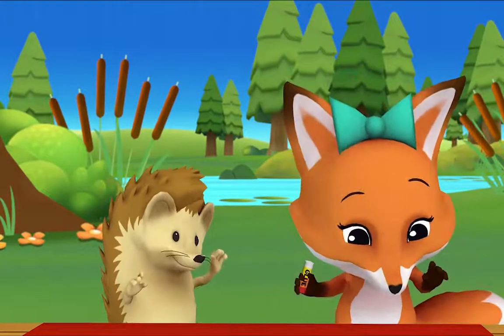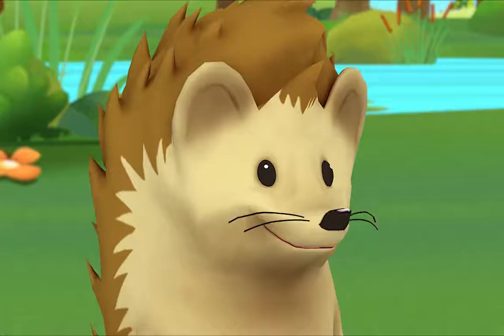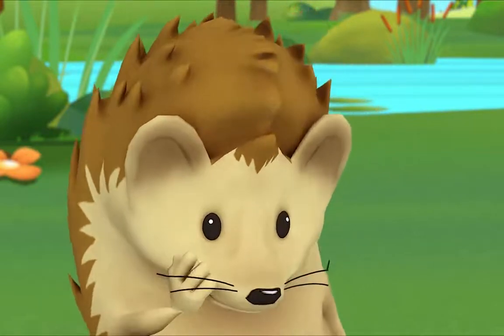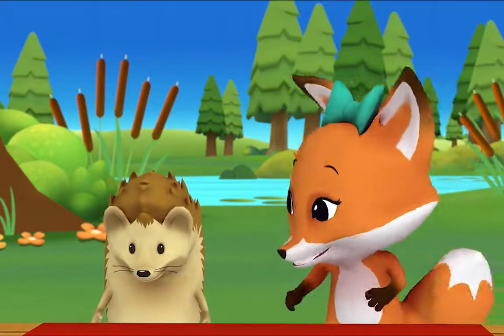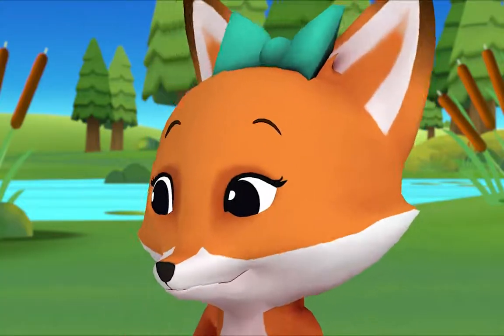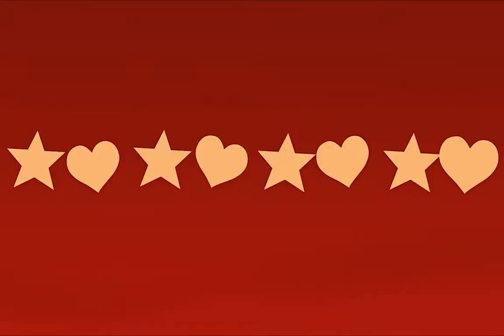Hi, Fox. What are you doing? I'm making patterns. Oh, patterns? Goody. What are patterns? They're designs that repeat. Look! Star, heart. Star, heart. Star, heart. Star. What comes next? I'm not sure. A heart.